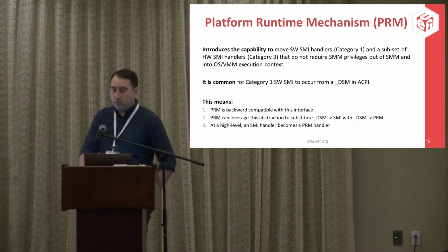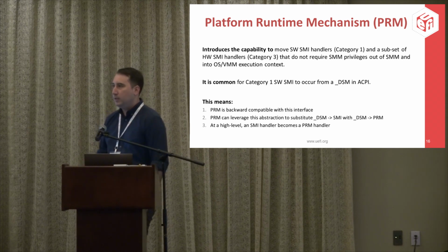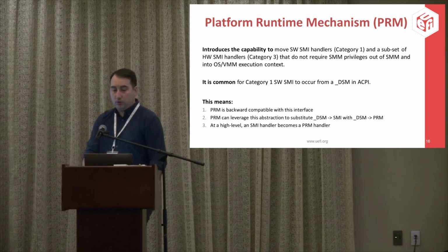PRM introduces the capability to move the category 1 and 3, so the odd number ones that don't require SMM privilege, out of SMM and into a similar environment where they can run without some of the maintenance needed in the operating system, but within the context of the OS or VMM. So that takes away the SMM privilege that they have, but still allows the functionality to be there. It's common for these types of SMIs to occur from ACPI code, things like a device-specific method or a system event or a device sleep state method may trigger a software SMI to go do something real quick on the device's way down. So part of the PRM design needed to be able to have a path to take these SMIs that are triggered inside ACPI code and move them to PRM.